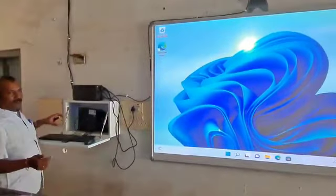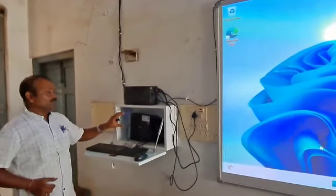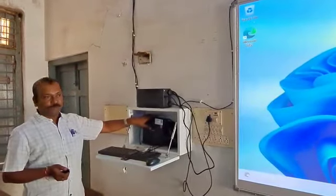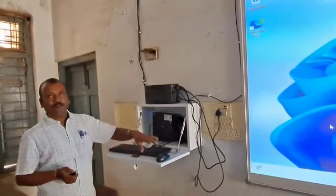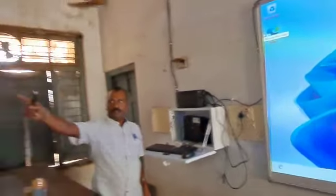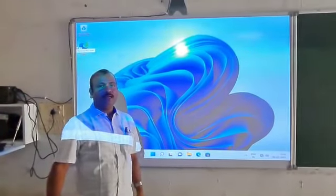And here are the smart board related supporting equipment. This is a UPS, smart board interactive system, and a keyboard, then a mouse, and here is a projector for that smart board. In total, 10 such systems have been installed in the college as of now.